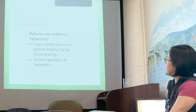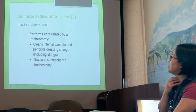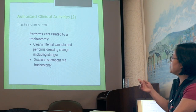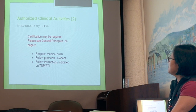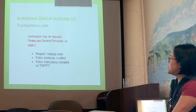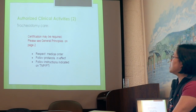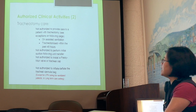For the tracheostomy care, they can perform care related to the tracheostomy, they can clean the internal cannula, perform dressing change, including the strings, and suction secretions via a tracheostomy. The certification may be required if it's from before 2009, and they'll respect the medical order, follow the protocols, follow the PTI, but not if the patient has a ventilator and not within the first 48 hours, as you said.